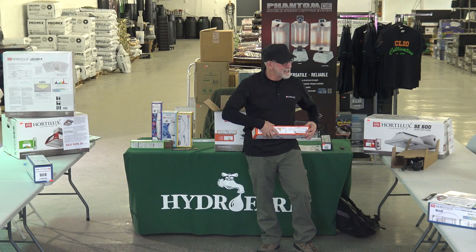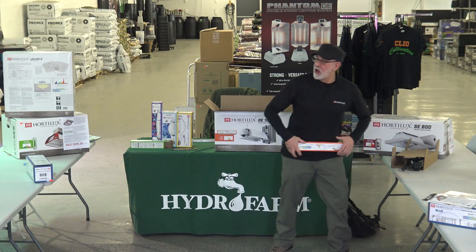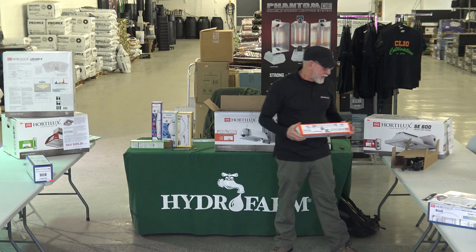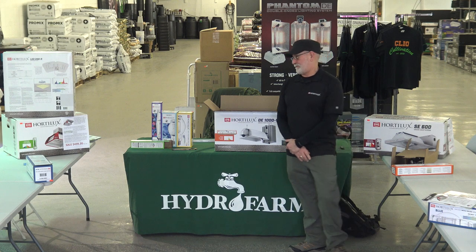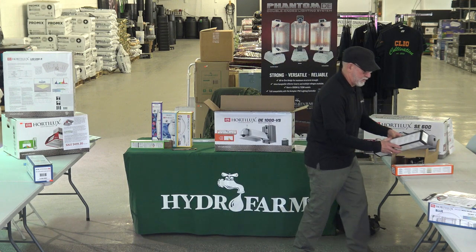Is there any wrong way to insert the bulb? A wrong way? Like back to which way? Good question. Yeah, let me do the one that's already been done a couple of times. I'm going to replace this already in the store.